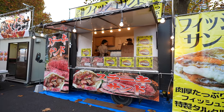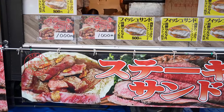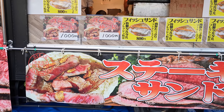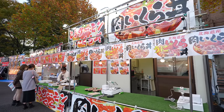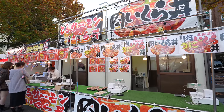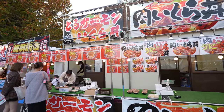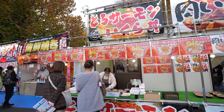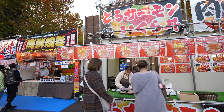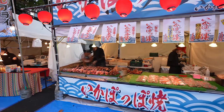It's a fish sand. Seems like kebab style with the fish meat. Oh, and this is something new to me too. It's a niku uni ikura don. Meat, sea urchin, and ikura. Wow, that's interesting. And that's toro salmon with ikura. Must be good. Oh my goodness, this squid place smells so good.